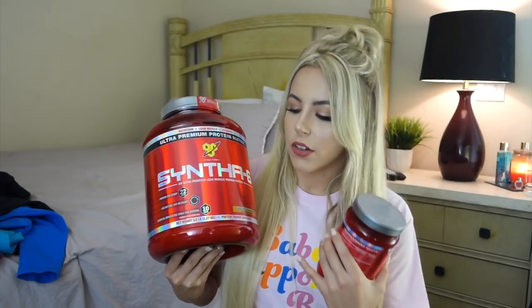My favorite flavors, and the only flavors I drink, is the chocolate peanut butter, and I will mix this with vanilla almond milk. And then the BCAAs, my favorite are the fruit punch BCAAs. But this brand, I absolutely love these products, and I love their products in general, and so that is why I don't mind telling you guys about them.